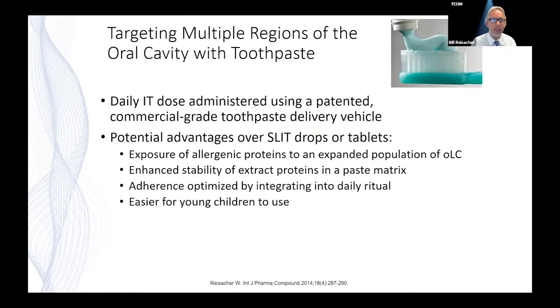So one of these methods is targeting multiple regions with a toothpaste delivery system, and I'll go over what this exactly means. This is the daily immunotherapy dose, which is administered using a patented commercial grade toothpaste, but it's a delivery vehicle for the extracts. It's specially designed to incorporate these allergy extracts, stabilize them, and release them upon brushing.